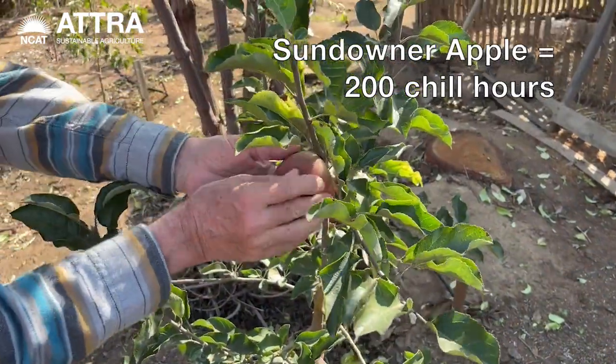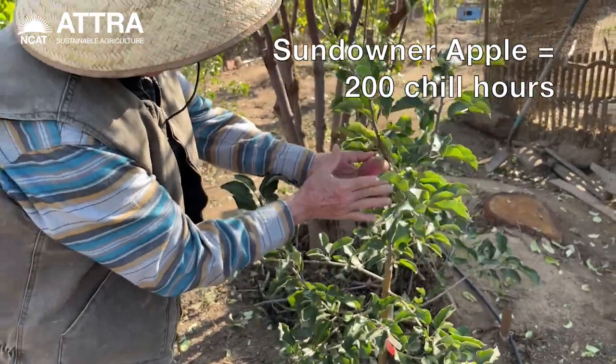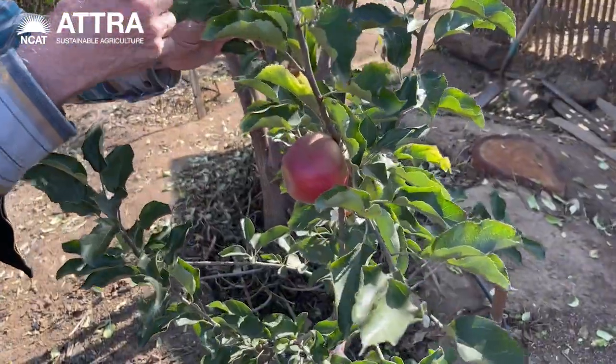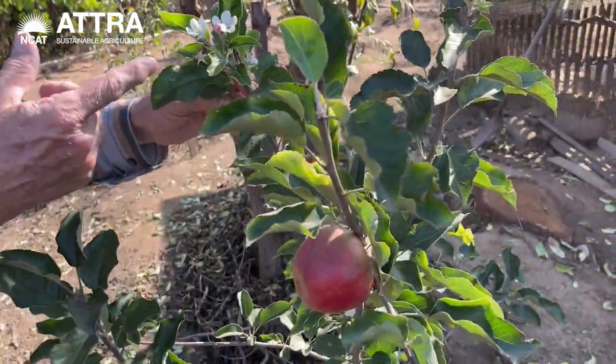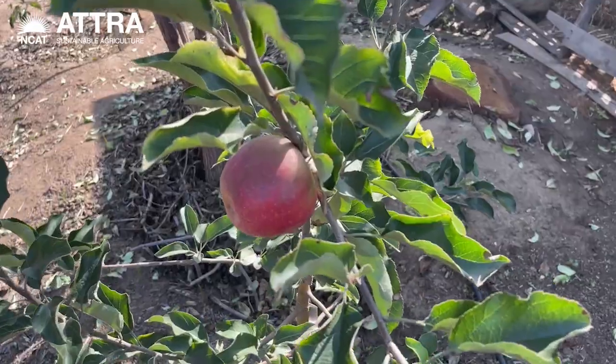This is one of our low chill apples. It's called Sundowner, and this has turned out to be an amazing apple. But notice it's also blooming right now, and this is typical of the low chill apples: they'll sometimes bloom 2 or 3 times a year.